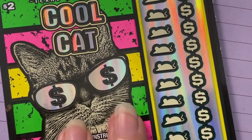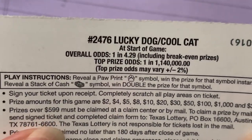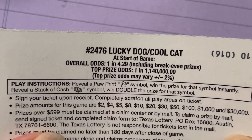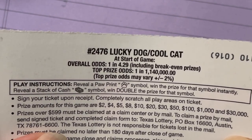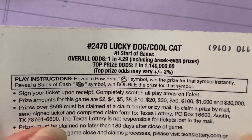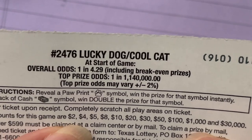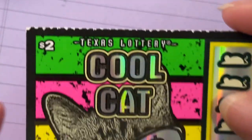Oh, this one's pretty simple. Directions. Can you see them? Play instructions. Reveal a paw print symbol, win the prize for that symbol instantly. Reveal a stack of cash symbol, win double the prize for that symbol. So that's all we're looking for. And they give all the prize amounts. So they start at $2 and go up to $30,000 on this ticket.